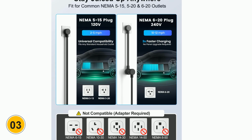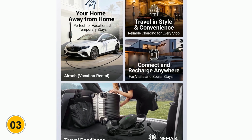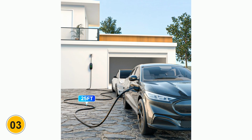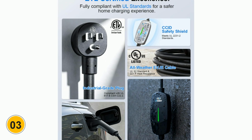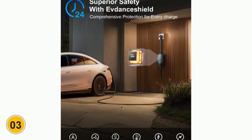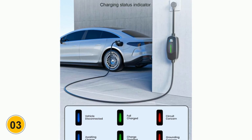Some users reported that it can be a bit slow on Level 1 charging. But if you have access to a 240V outlet, the Level 2 charging speeds make this a non-issue for most users. This is perfect for you if you're looking for flexibility in charging options for your electric vehicle. Skip this if you need something portable for travel, as this is more suited for home use. At $119.99, it's a solid investment for EV owners. Now, if you're not an EV owner but still want portable charging solutions, the next product is for you.